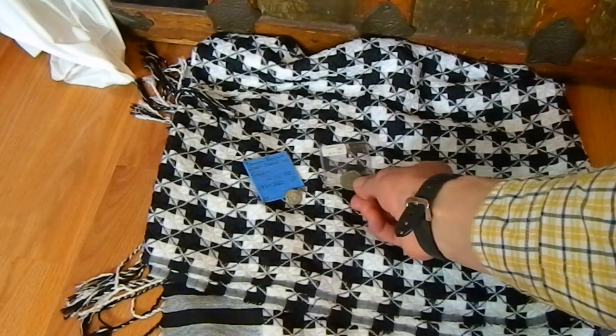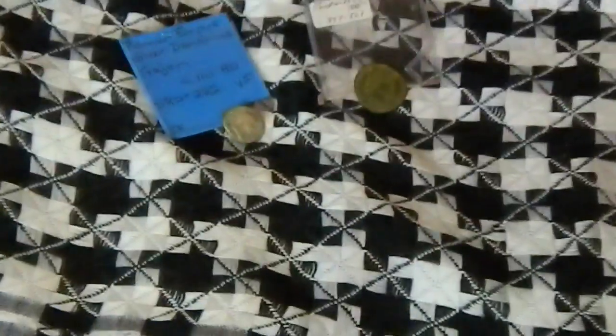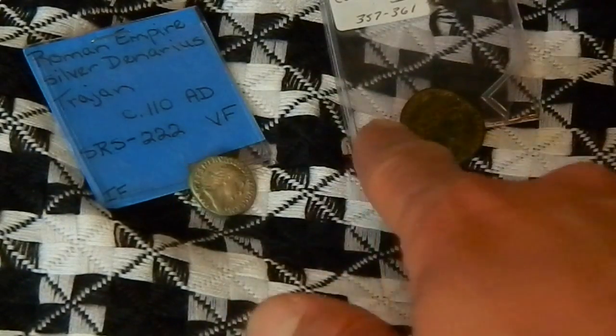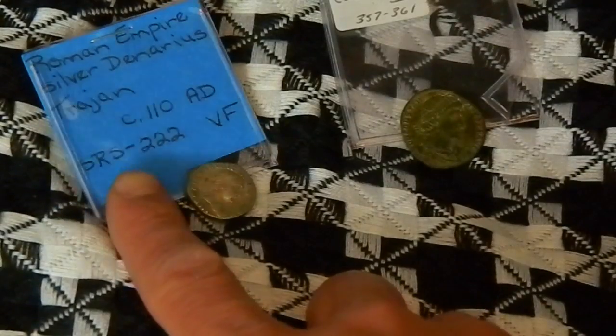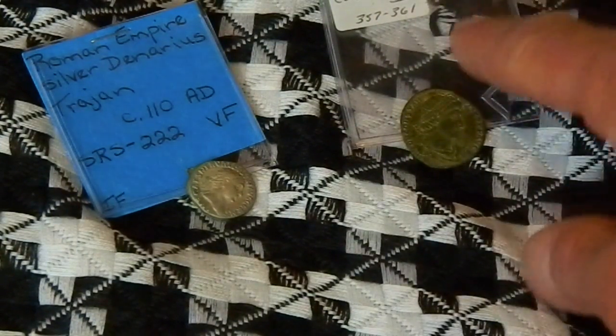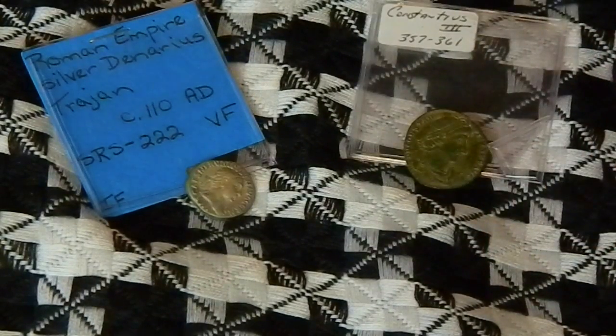Alright, now to talk about them a little bit and kind of what they mean, what they represent here, and how it relates to us. Well, if you look at the history of Roman coinage, we kind of talked about it one day on here. The denarius was the silver coin of Rome. The fineness of the silver content varied with the political and economic circumstances. And as you know, if you watched that, I put a link up about inflation and the fall of the Roman Empire. It's pretty obvious why this one's silver and this one's bronze. As you can see by the dates here, this one is far earlier in the Roman Empire's history. It's circa 110 AD, whereas this one's about 357 to 361 AD.